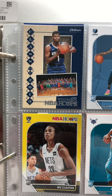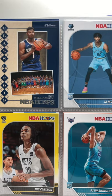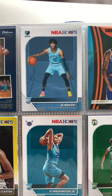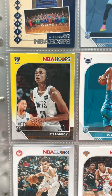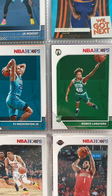Zion Williamson, class of 2019. We got like the big three here. Zion Williamson, Ja Morant rookie card, and we got next, RJ Barrett. So definitely nice cards to hold on to. Nick Claxton, PJ Washington Jr. rookie card. Romeo Langford rookie card.